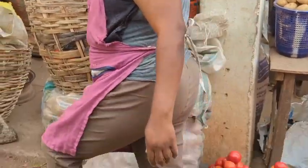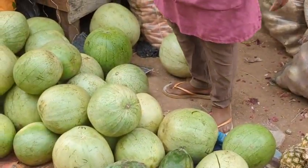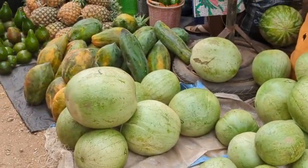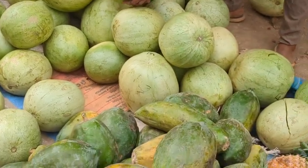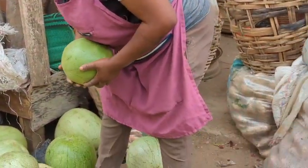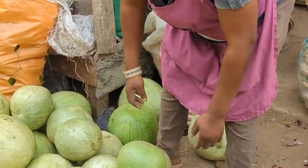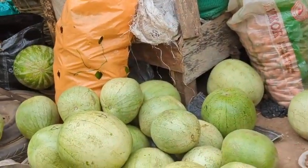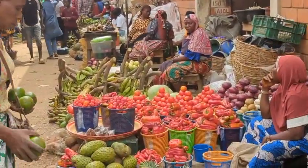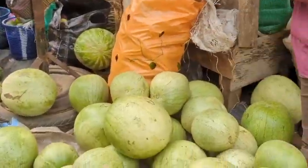See my fine customer. Watermelon, how much do they sell? Hey, wait, first one. See watermelon? No, that one is too big. Which one is red? That one, how much? This one. What happened? Watermelon, they said 300. Don't go 1,200. Hey, if you come to this market, you buy things so cheap. Really cheap. You know, ripe.